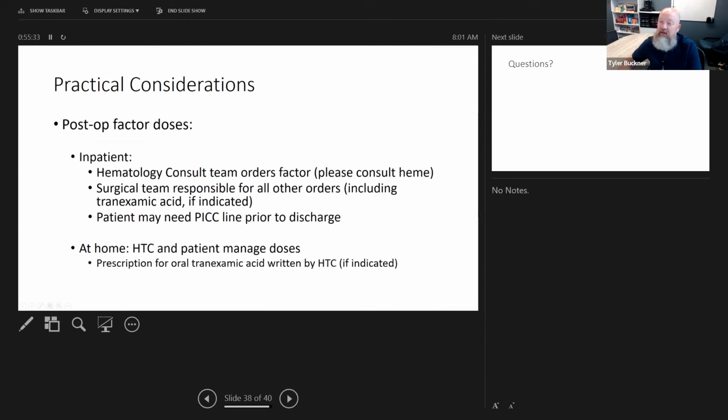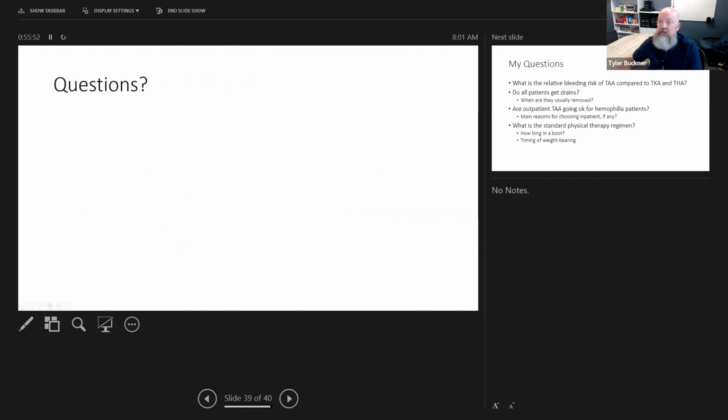The post-op factor doses, if they're inpatient, are ordered by the hematology consult team. Anything else comes from the surgical or primary team. If they're at home, though, the HTC is managing all their outpatient factor, as well as tranexamic acid if that's being used. So that's it.